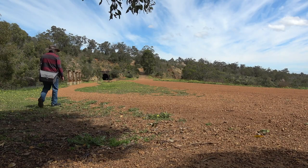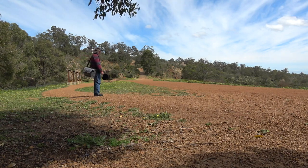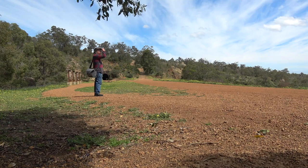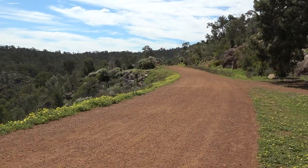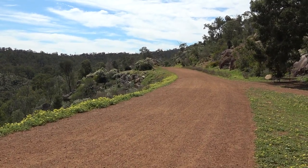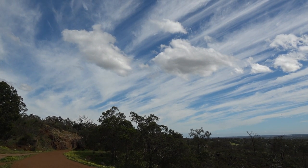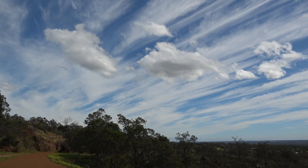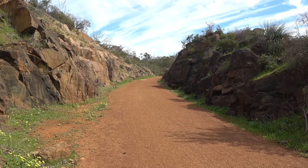It's time for a last look up the old track bed leading up to the John Forest National Park before hiking back along the bypass track bed back to the car park. The bypass doesn't have its own tunnel, but it does have several deep cuttings.